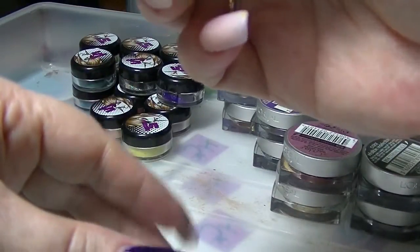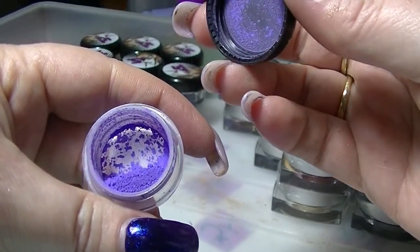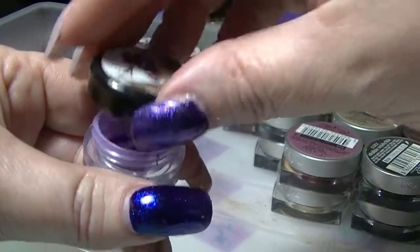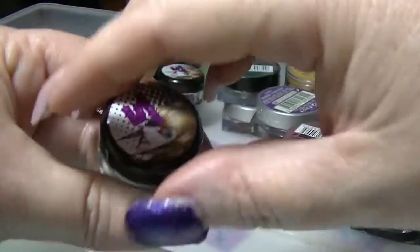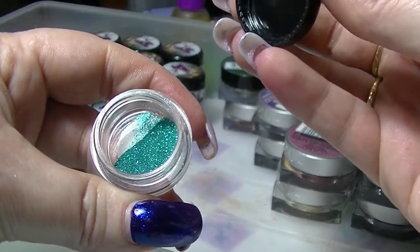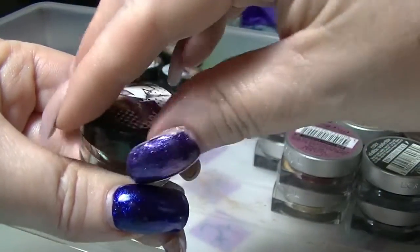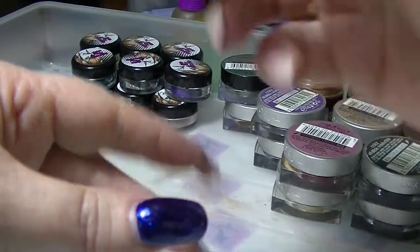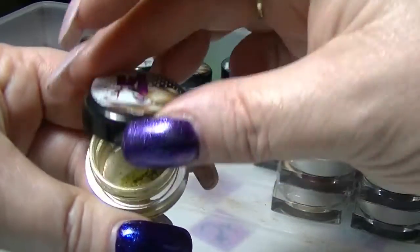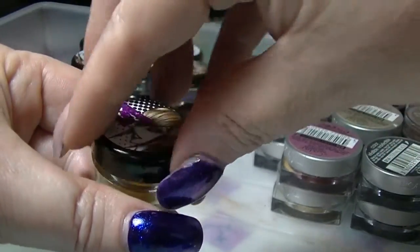This one is Tokyo, which is actually a matte purple. This one's another glitter one. This is Techno. Trying not to make a mess. This one is Going Green. Which is actually a very yellow green.